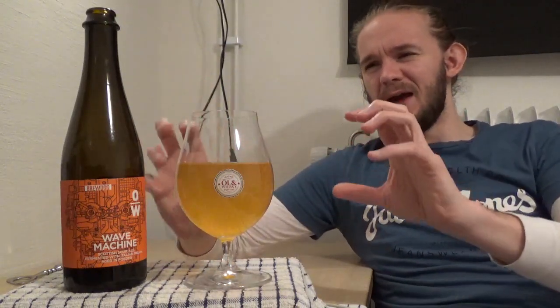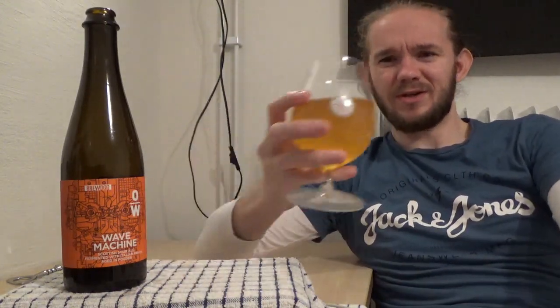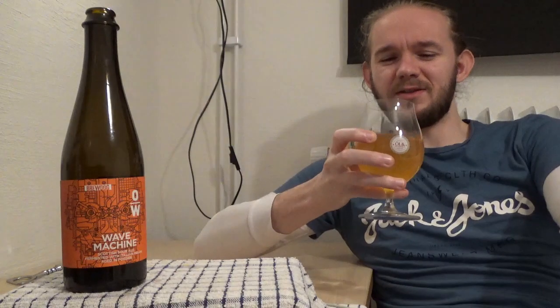But I'm wondering if that's this beer in particular, or if that's the Brewdog approach, that they really want to just blast you with a little bit of sourness in this. But we'll see how we get on, because these beers do tend to open up a little bit more the further that you get into them.